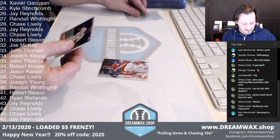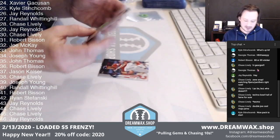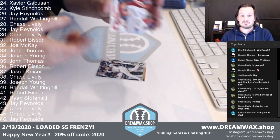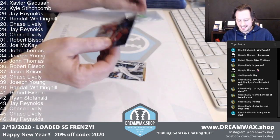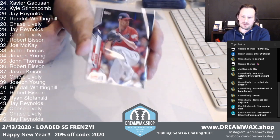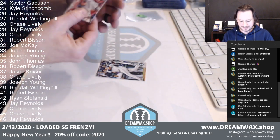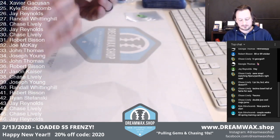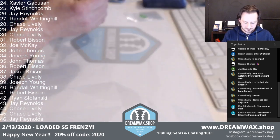I mean, it's probably a pretty common insert, but I love it. I'll take it. That's a hit. 42, that's Ryan Stefanski. 43, Justin Bieber, the Biebs, Shane Bieber. You guys probably know that story that Topps last year mistakenly wrote on the back of his card, Justin Bieber. So it's kind of a purpose, on purpose error, the Justin Bieber card, the Shane Bieber card. And he's actually really good. He's a great pitcher. He's a really good pitcher. And closing out the pack, Austin Nola, Mariners, spot number 44, Chase Lively.